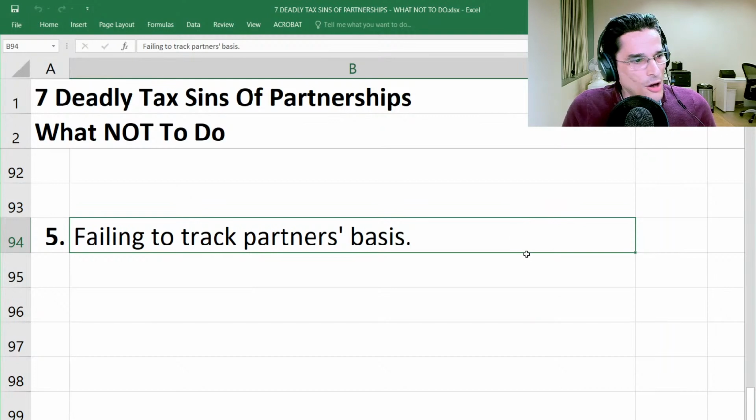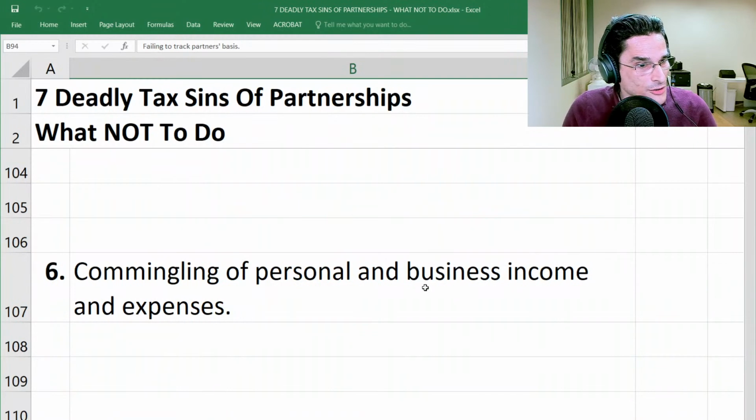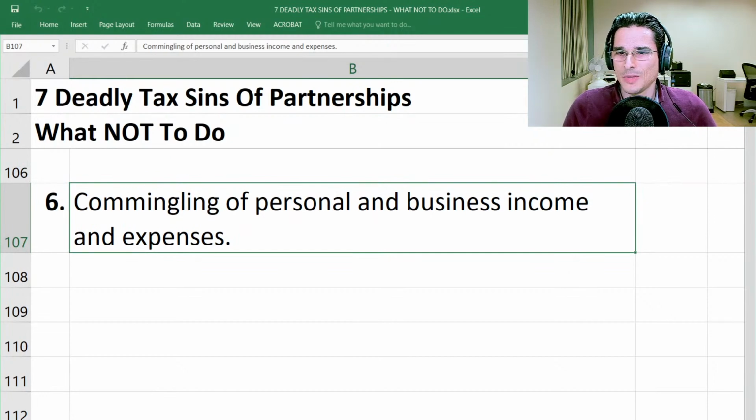All right, moving along. Let's take a look at number 6 of the 7 deadly tax sins of partnerships. Commingling of personal and business income and expenses. Honestly, I don't know why this is so prevalent with partnerships. I would say out of all the business entities, the partnerships are the ones that have the most commingling that I see in my practice, at least. And what happens is that a business has a business bank account and a business credit card, which the partners use as their own personal piggy bank.